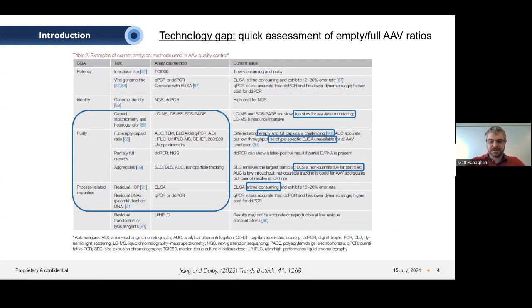This table from Zhang and Dalby at University College London lists the current analytical methods and respective challenges for the different stages of AAV production. There's a very real technology gap for the quick assessment of the relative empty-full ratio of AAVs. Many of the methods listed here are well known to be time-consuming, require advanced training or expertise, or are not quantitative, among other challenges listed in this table. Quantification of the full AAV product purity is often left to the end of the production as a result.